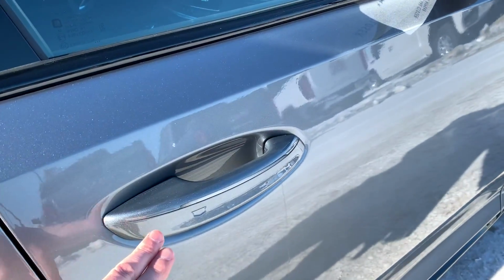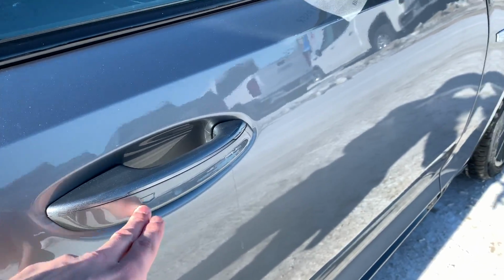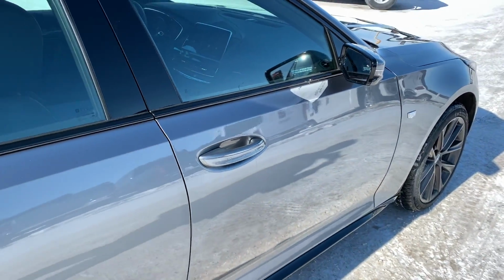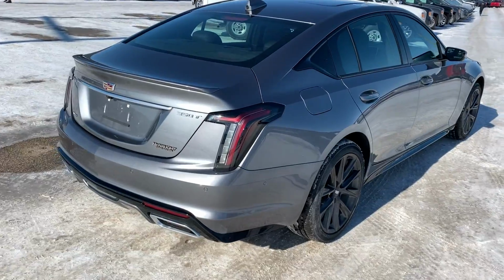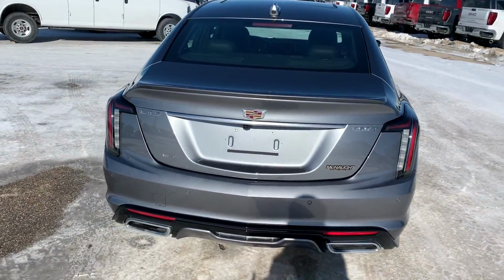And with the lighting package, you've actually got the illuminated feature on the handle itself. And you're going to find some lights underneath the mirror caps, which are going to illuminate around the car. And there's even a proximity sensor. So as you actually walk up to the CT5 at night, all the lights are going to light up. The vehicle is going to greet you on your way in.